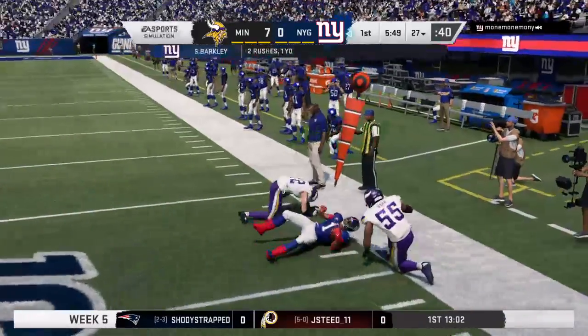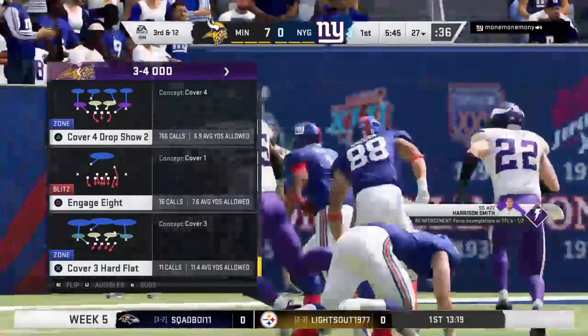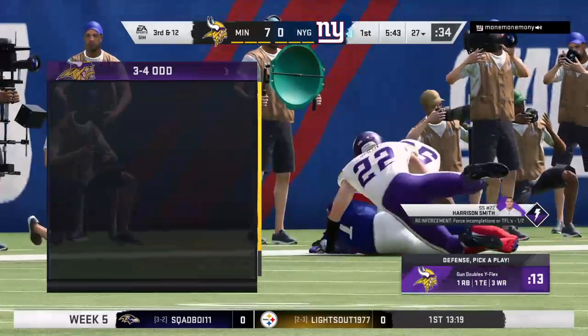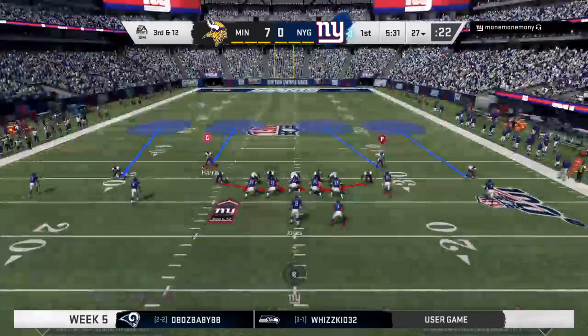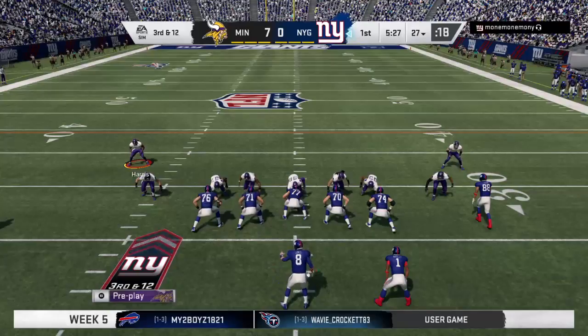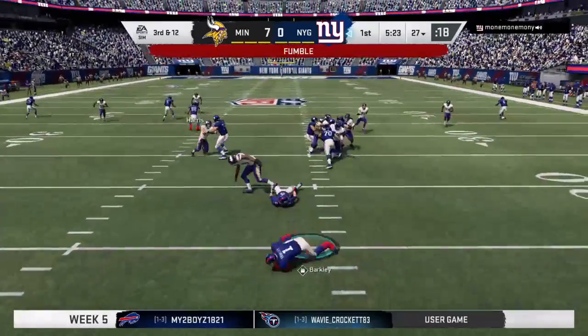And there is nowhere for him to cut back as he's taken down in the backfield. The tally there, -2 yards, brings up 3rd down. They've had touchdowns on both of their drives thus far, but now they face a 3rd and long. Off play action. Jones. Now Jones is hit.